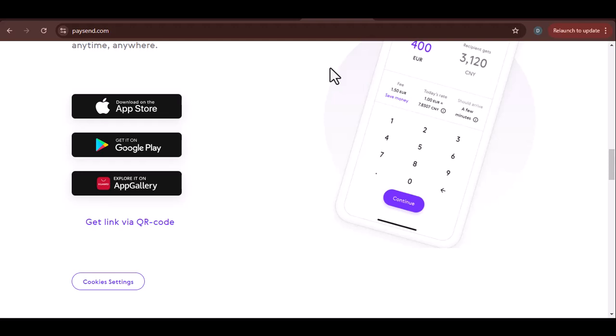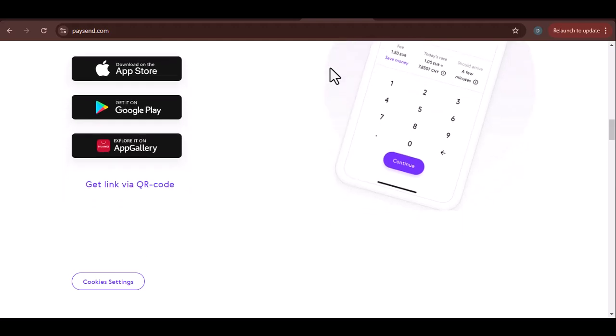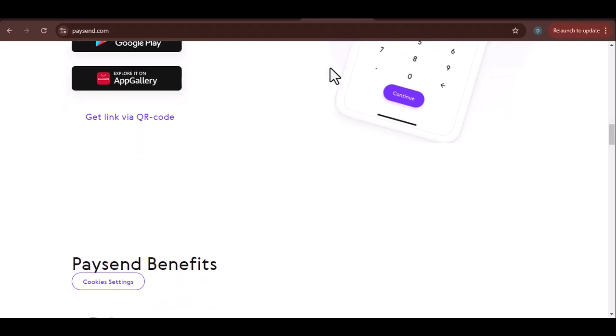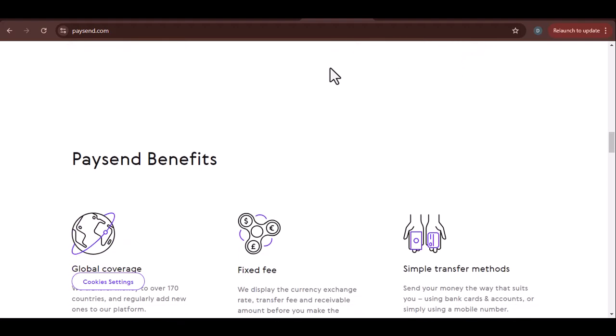What to expect: you'll receive a response from a customer support representative within a specified time frame. Benefits: email support allows you to provide detailed information and can be helpful for following up on previous inquiries.